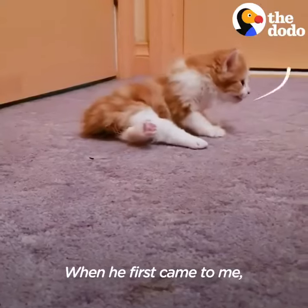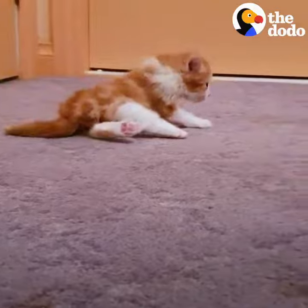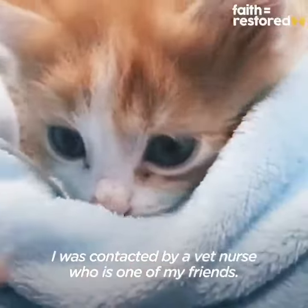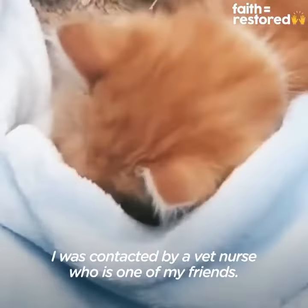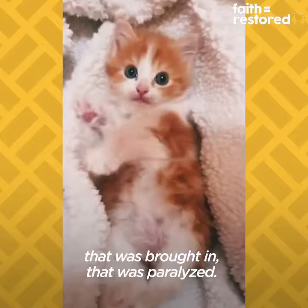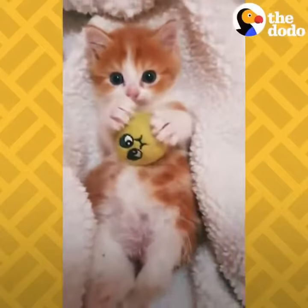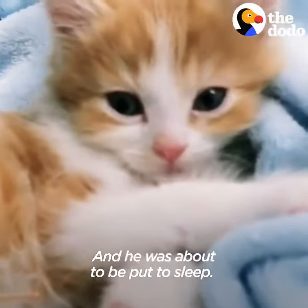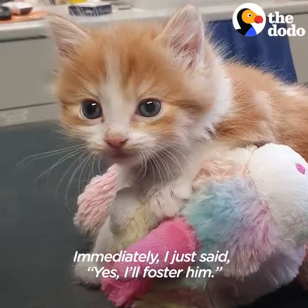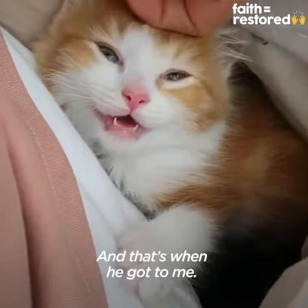When he first came to me, he would just roll around or he'd try to pull himself around. I was contacted by a vet nurse who's one of my friends, and they had a 4-week-old kitten that was brought in that was paralysed. And he was about to be put to sleep. So immediately I just said yes. I fostered him. I had to pick him up, transported him to my house, and then that's when he got to me.